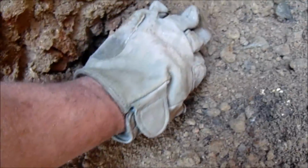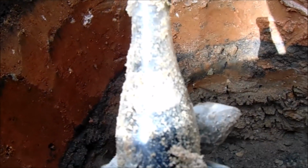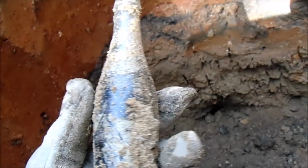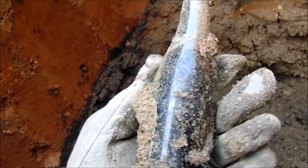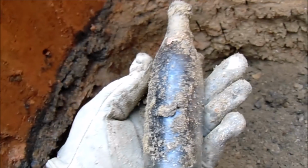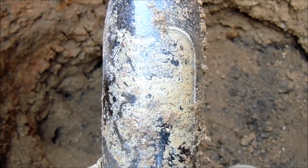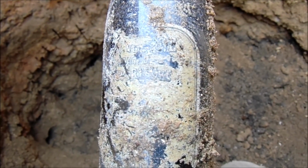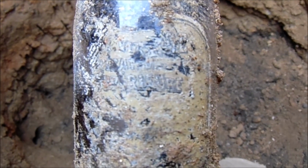Alright, something else is showing up. Could it be an olive oil? Still has the neck label on it. And the mid label, you can see a little bit of it. Yeah, I think it's olive oil. Never found one quite like it though. Okay, I rubbed the dirt off as good as I could with lightly rubbing up against my shirt. Can you read any of that?